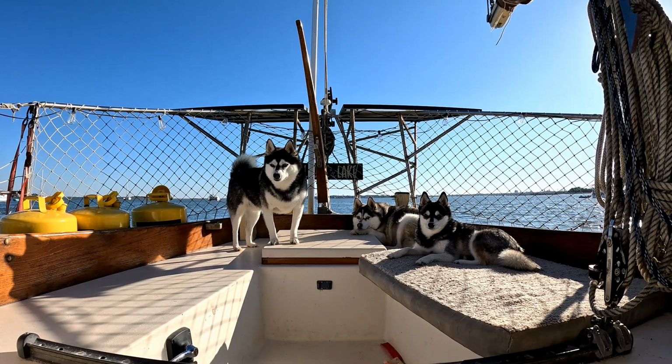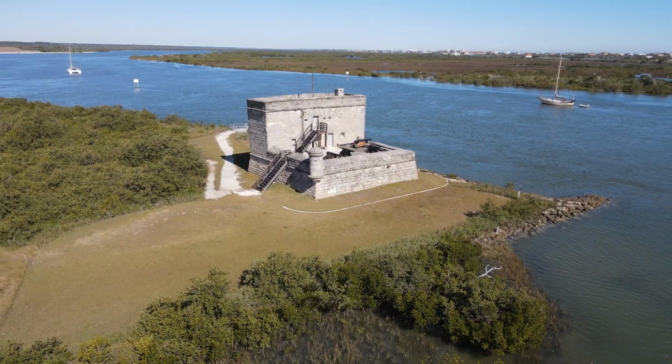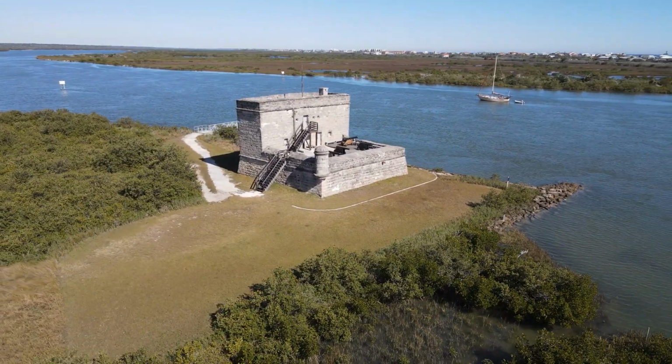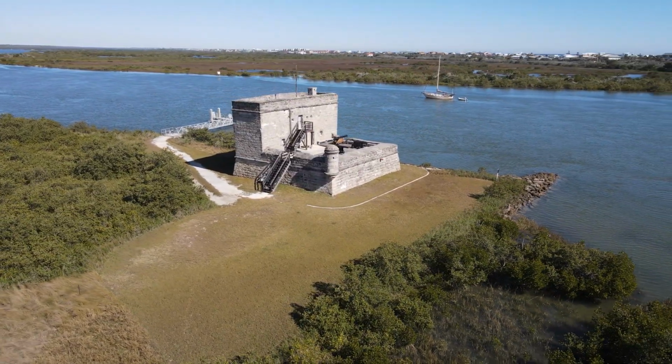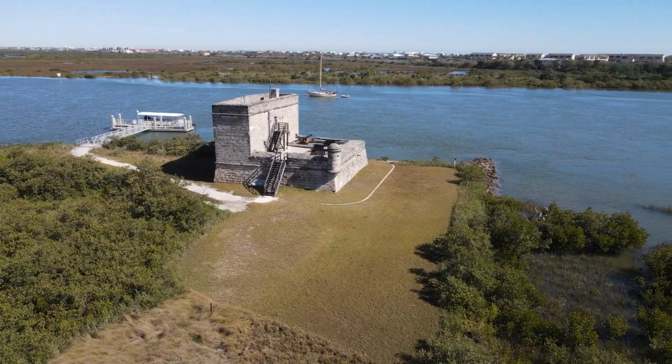So Matanzas Inlet has all of the things that we like. It's got a place for the crew to run around. The temperatures are great for the crew. We're close to provisions, and it's just a wonderful place for us.